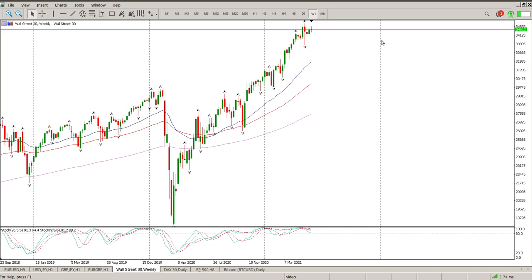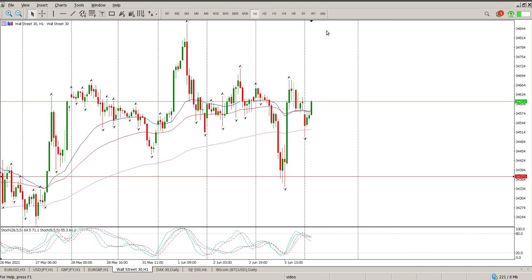So at the moment we are basically going nowhere, and you're probably going to find that weekly support there is what the bears are trying to get through, and that's what the bulls are trying to hold. But there's no real direction, simple as that. So for me, this is a continuation of just sitting and waiting for the data to come out and then seeing which direction we're going in.